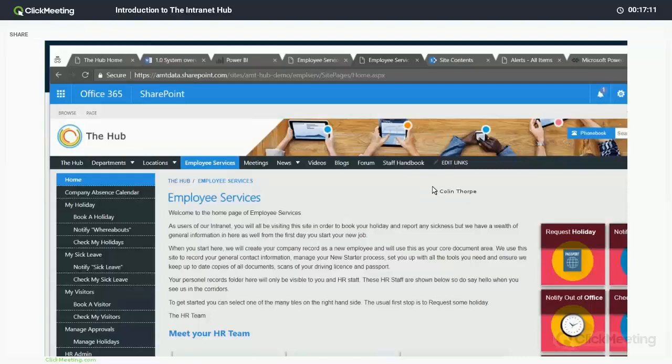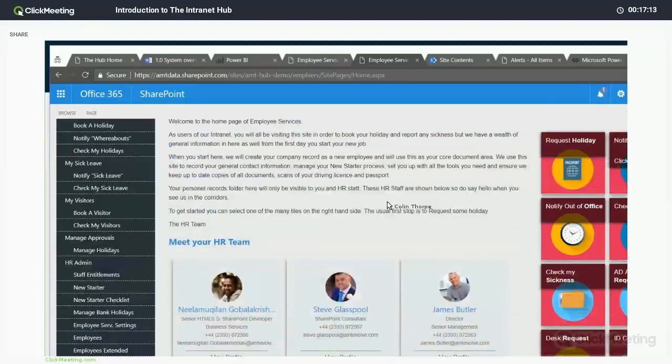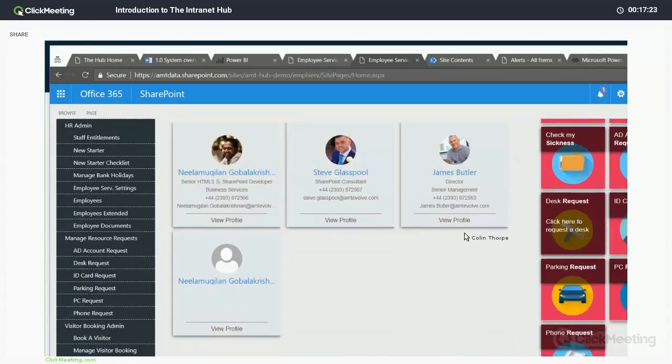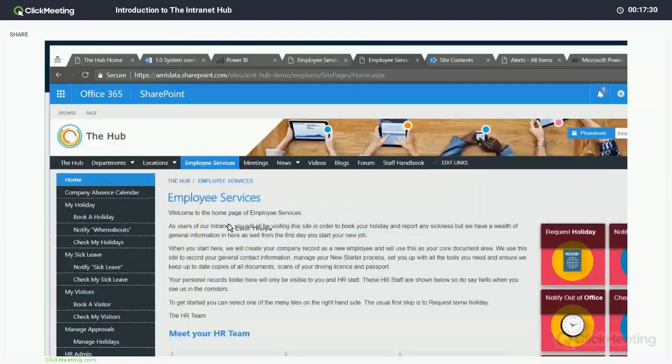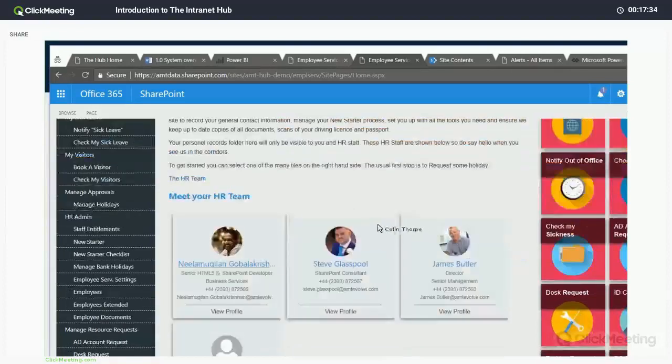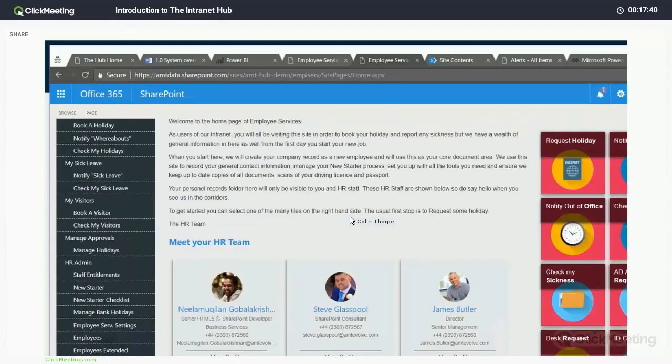I've got some very quick tiles, so we use nice promoted tile links for quick links into particular areas of the site. So I can go in and request holiday, check sickness, or request a new desk, covering HR functionality and facilities management. It has an introduction to your employee services, and it's pulling in details of which staff members are part of the HR team, which is really useful. We take that approach to all the landing pages for the departments.